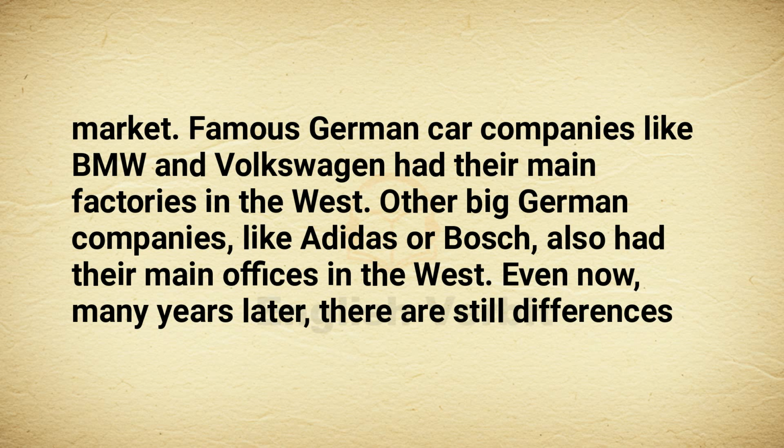Famous German car companies like BMW and Volkswagen had their main factories in the West. Other big German companies like Adidas or Bosch also had their main offices in the West.